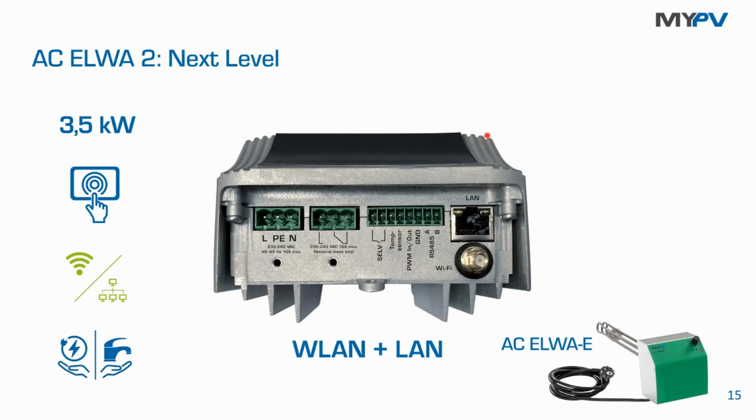And so why did we decide to keep the LAN port? You have to imagine where the device is mainly installed. Probably it's somewhere installed in the basement. So, in between the AC ELWA 2 and the signal source, there is maybe a concrete level, which causes problems for the Wi-Fi connection, of course. And that's why we decided to keep the LAN port optionally as well.